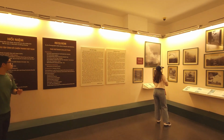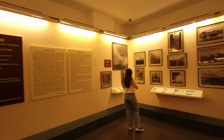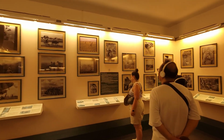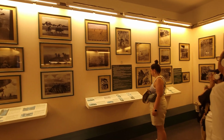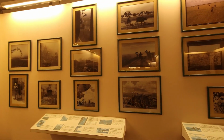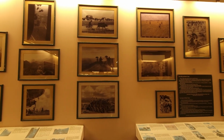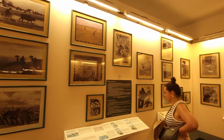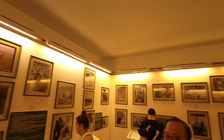This section here is called Requiem. It's a collection of photos that represent the journalists lost, whether they're military journalists or civilian journalists, to commemorate them and the photos that they had taken.